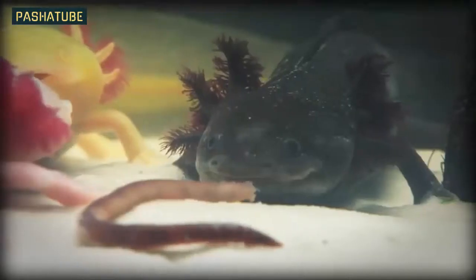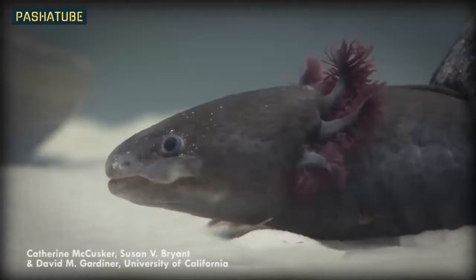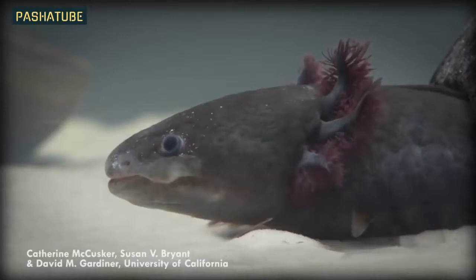A sexually mature adult axolotl at age 18 to 24 months ranges in length from 15 to 45 centimeters, 6 to 18 inches. Although a size close to 23 centimeters, 9 inches, is most common, and greater than 30 centimeters, 12 inches, is rare. Axolotls possess features typical of salamander larvae, including external gills and a caudal fin extending from behind the head to the vent.